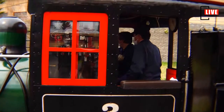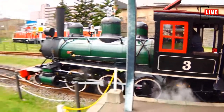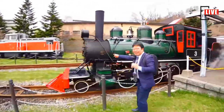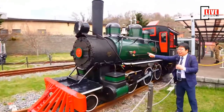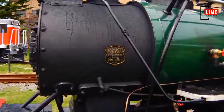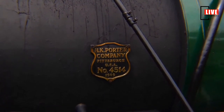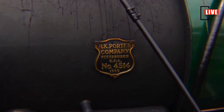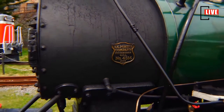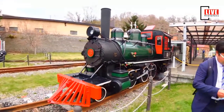Maybe we can see from the front side. So look at the nameplate over there. It says H.K. Porter Company, Pittsburgh, USA, number 4514. The year was 1909. It is 112 years old, but still running. Can you hear the sound of the locomotive?